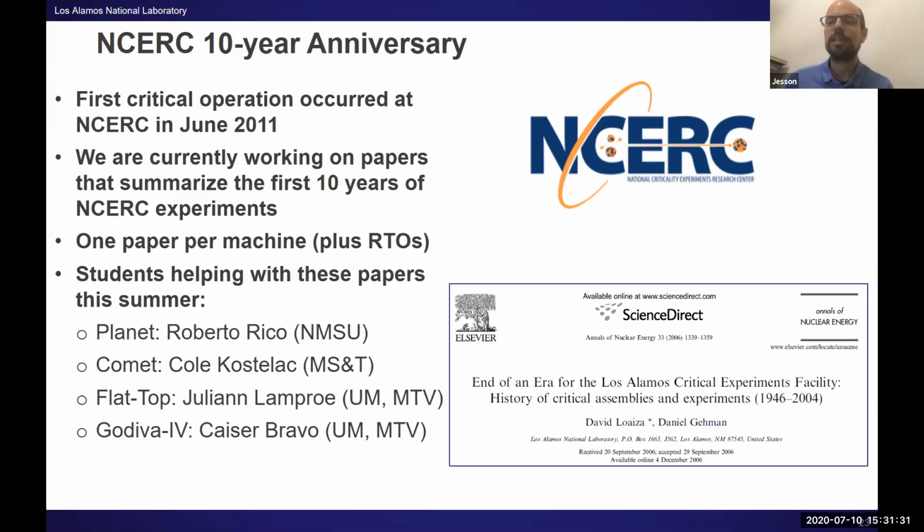There is a really interesting paper, especially if you're interested in the history of critical experiments. And that paper shown on the bottom right, it was called The End of an Era, and it was related to all of the experiments that were done at the Los Alamos Critical Experiments Facility from 1946 to 2004. The reason I mention this is our new papers will be called The Beginning of a New Era, in which we talk about the start of all these new NSERC operations.